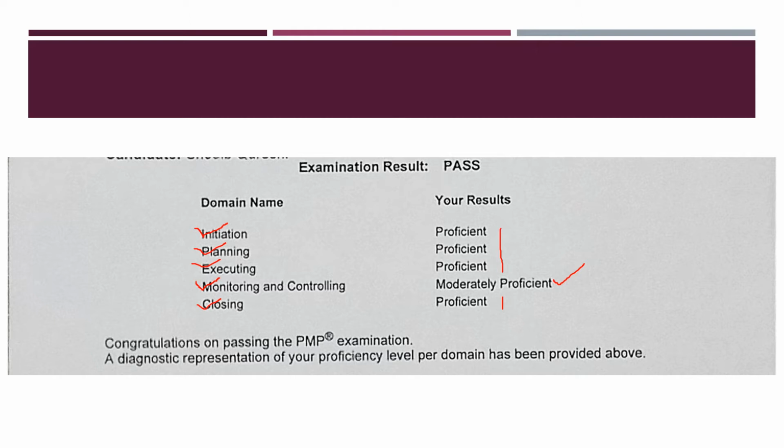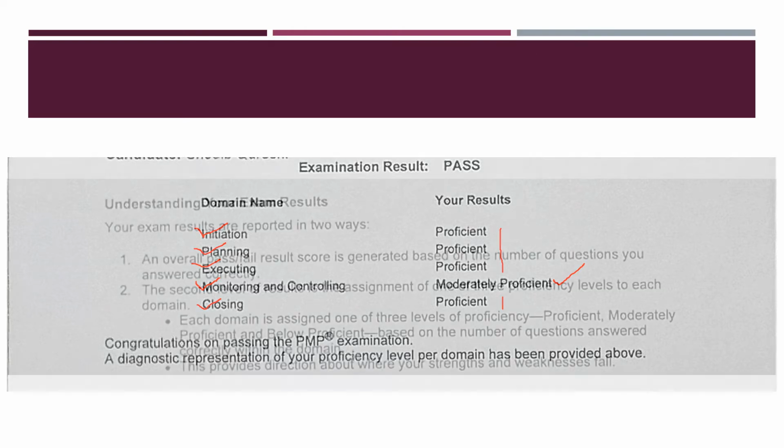So you can try to make out, based on the grade that you have received, that you are doing really good when it comes to initiating, planning, executing, and closing, and you're moderately doing good in monitoring and controlling.